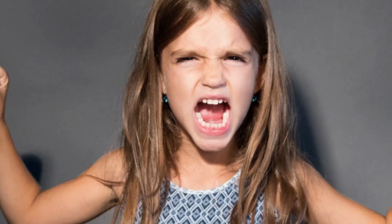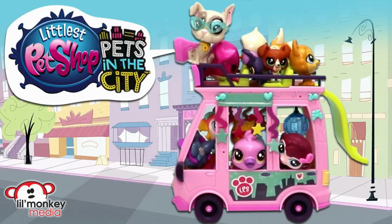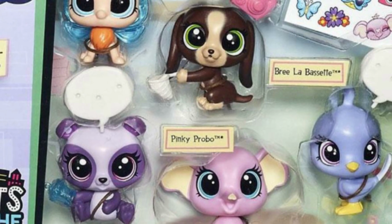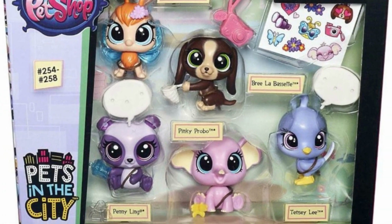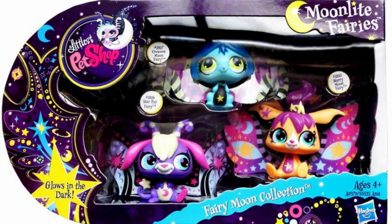After the fans complained about the Generation 3 pets, Hasbro tried to fix the problem in 2 generations by bringing back some of the old style designs. During this time, they released the Pet Possibilities collection. And in 2016, they released the Pets in the City collection, which more closely resembled the pets from Generation 2.